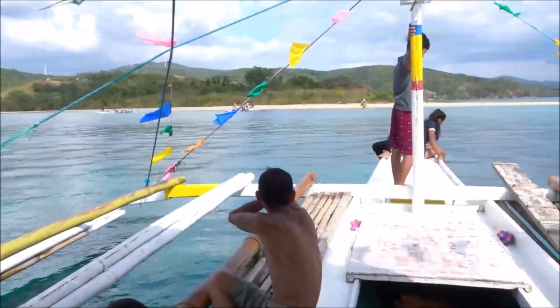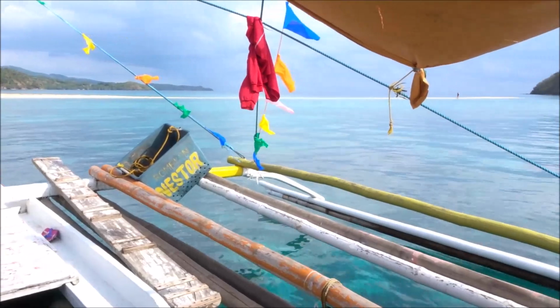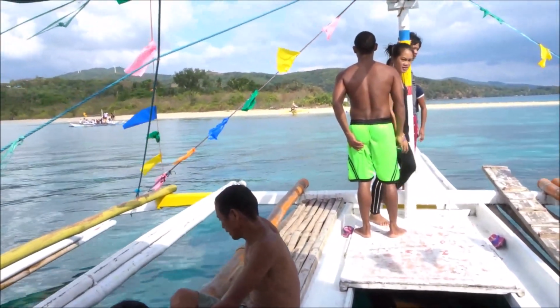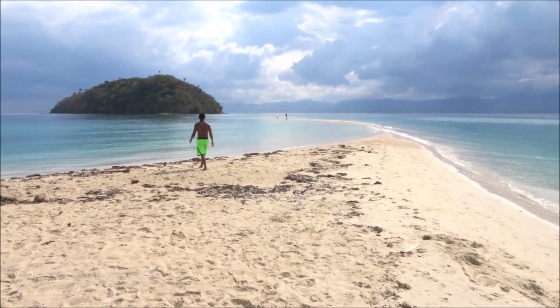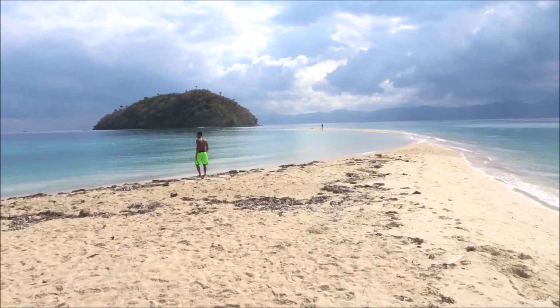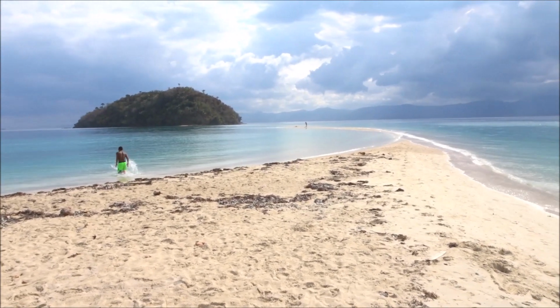Yeah. That's good. Bonbon Beach with the sandbar. Bonbon Beach and the famous sandbar that's almost not there right now because of high tide. At low tide, it goes all the way over to that island and you can actually walk to the island, but not late in the afternoon.